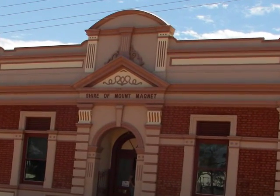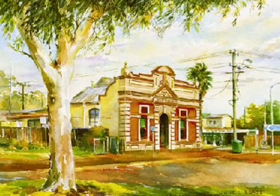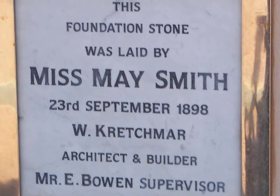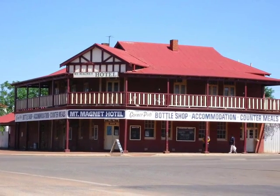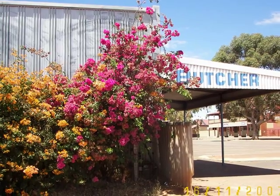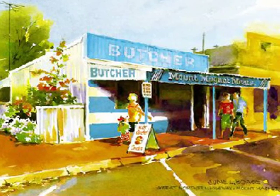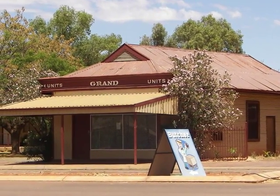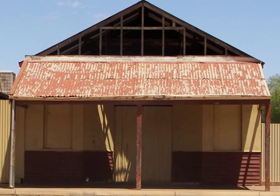Here's the Mount Magnet Shire office and a lovely watercolor of the same building. These buildings are old, 1898 for this one. I think it's the Shire office. The Mount Magnet Hotel. The butcher has some lovely bougainvillea. Another lovely watercolor by June Boabi of the butcher. Galvanized metal was the predominant building material during the mining boom. Not all the buildings are open.